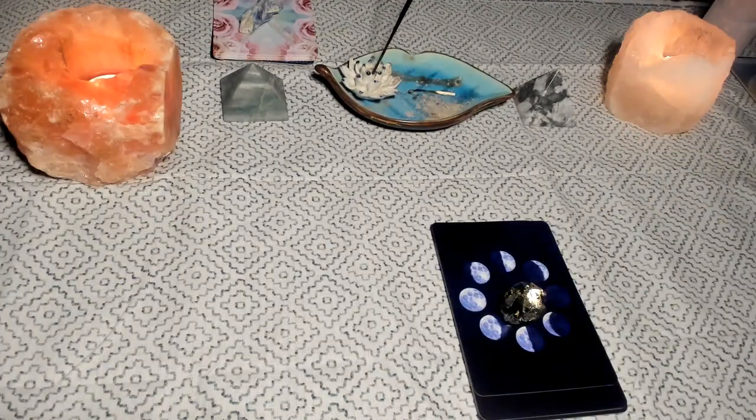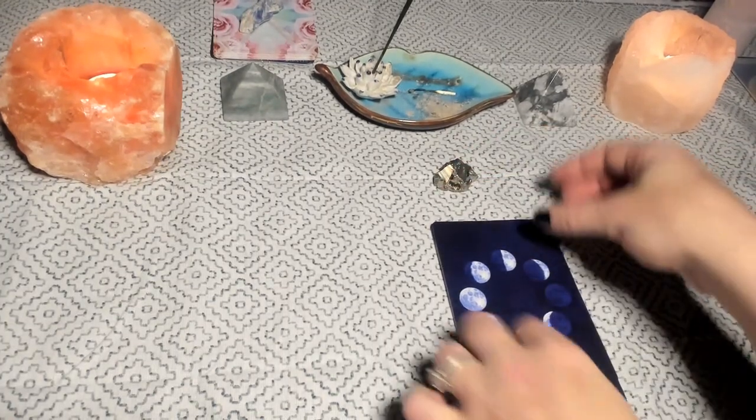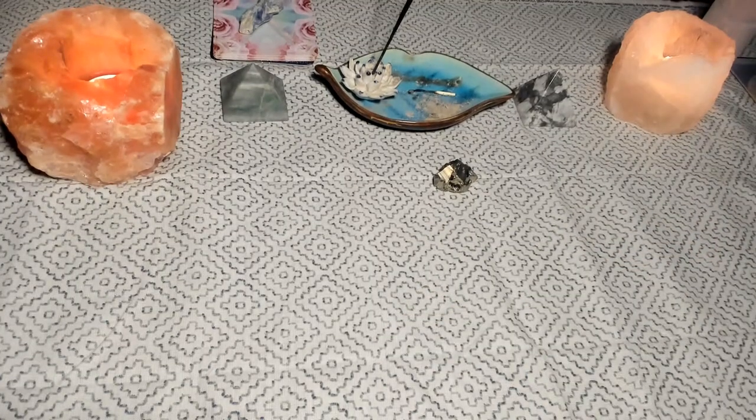Okay, everyone who chose group number 2 or pile number 2, the pyrite. This is your reading. Okay, let's see what Spirit has to say, or as I prefer to say, see what the divine has in store for you this lunar eclipse in Capricorn. Although really, if you find these readings at any time, I find that they generally are still applicable. It doesn't have to be for the lunar eclipse in Capricorn.